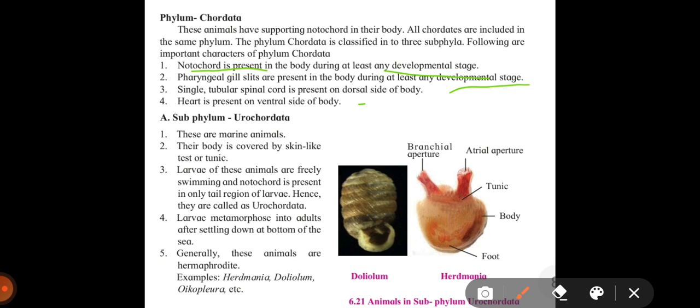A single tubular spinal cord is present on the dorsal side of the body, the dorsal side or the upper side, we can call it. The heart is present on the ventral side of the body, or the lower side of the body. So these are four important characteristics, features of phylum Chordata. There are three subphyla. Let us understand one by one.